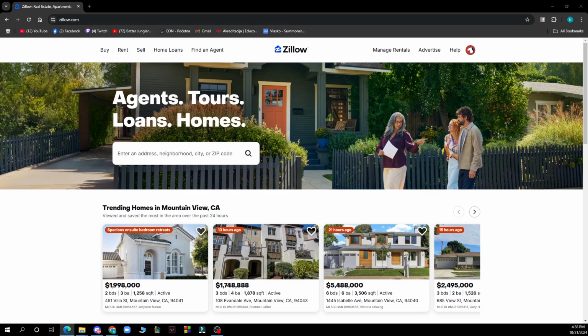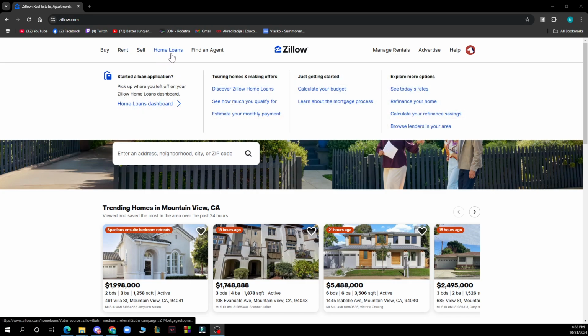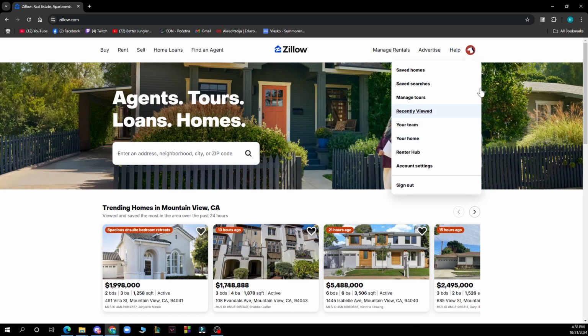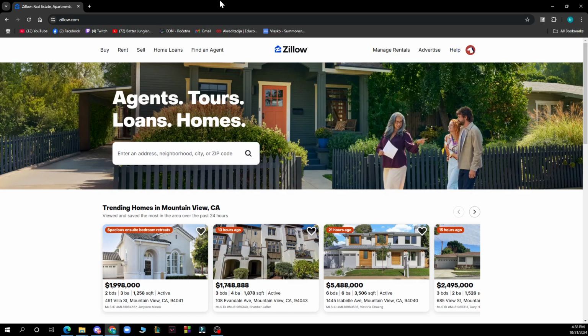First of all, you need to go to Zillow.com and create an account. If you don't have one, you can, of course, go and just download it. During that download, you can go and, of course, register. And now, as you can see, we have the buy, rent, sell, home loans and find an agent. In the top left corner, and in the top right corner, manage rentals, advertise, help, your profile, and the search bar here. But now guys, let's see which one is better, Opendoor or Zillow.